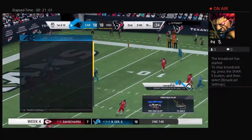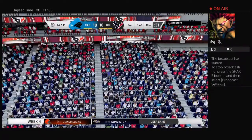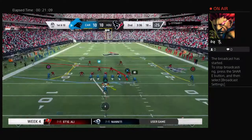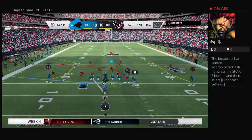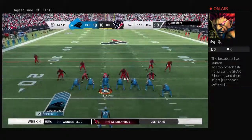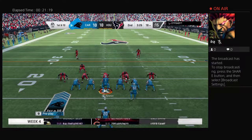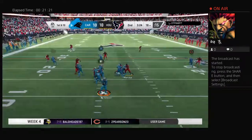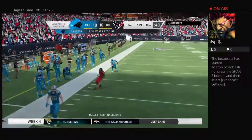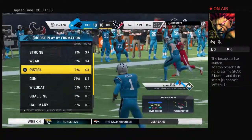So an instance there of Cam being Cam. We know he can use his legs. And with that big body, it's hard to get him down, even if you get a clear shot on him. Plus, he moves it a lot faster than what people think. And boy, does he have fun playing the game of football. They fake the give. Newton. And this is incomplete. Greg Olsen was the intended target, but it's going to be 2nd down.